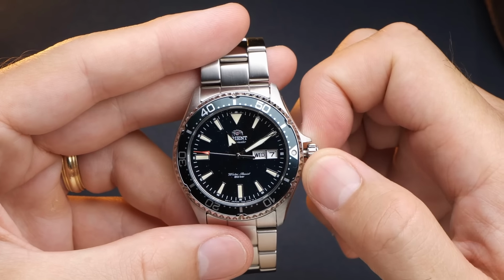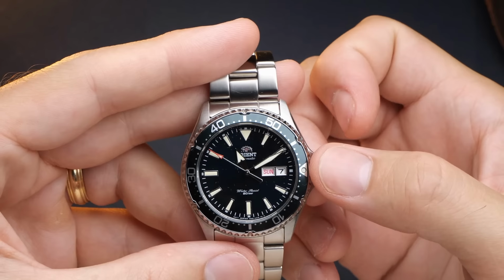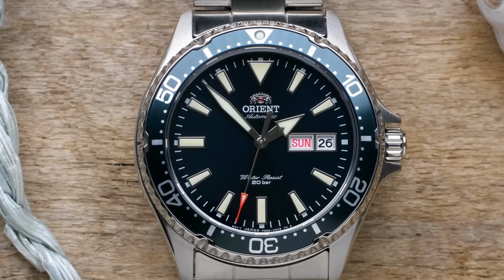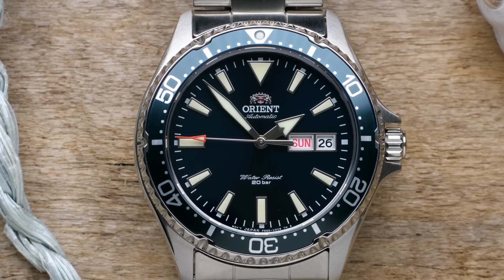Finally, the F6922 also offers both a day and date display, which is a nice little handy complication. For me personally, I can't really stand a watch that doesn't have a date complication on it. For me, having a watch is primarily a functional thing, and I find myself almost needing it to tell the date more often than to tell the time. So all in all, this is one of the best, most reliable, full-featured movements you can get in this price range.